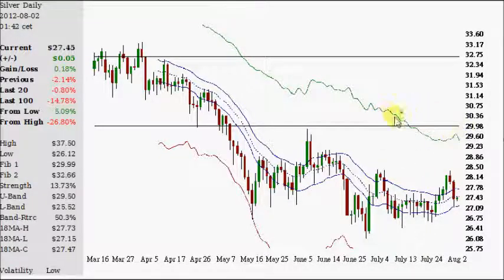The Fibonacci lines are from the February 29th high of 37.50, and it's still a long way from getting past this. It's just breaking that to end the bearish trend. It needs to break and hold above this to make that move part of a failed move.